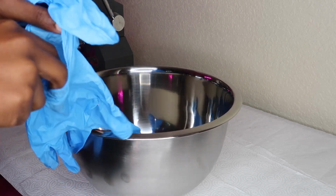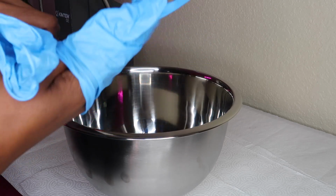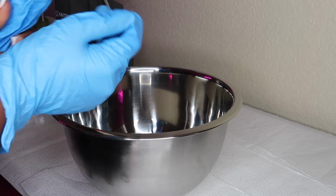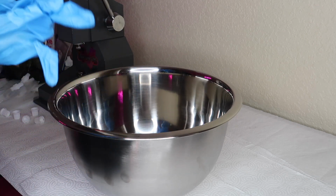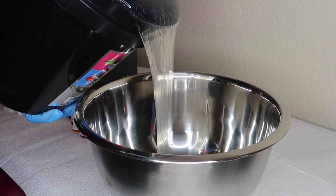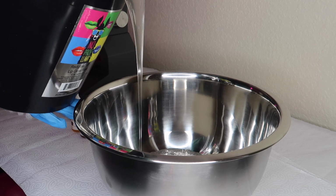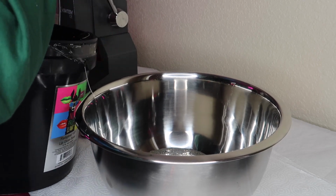So before we get started, of course, I'm going to go ahead and put on my gloves to protect myself from the gloss and to protect the gloss from me as well. So now I'm going to go ahead and pour a nice amount of gloss base into the bowl. I'm kind of eyeing it, and I will bring on my scale to weigh it as well, just so I can get an idea of how much gloss base I am putting inside of this bowl.